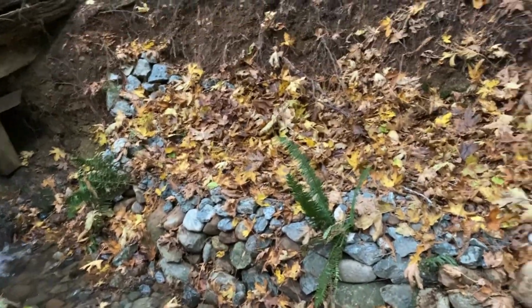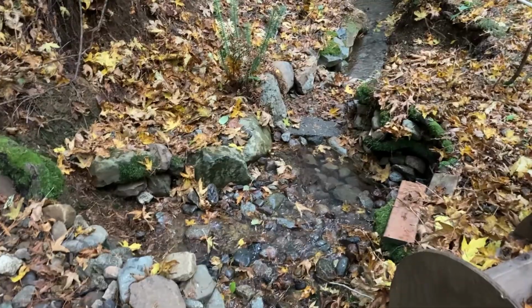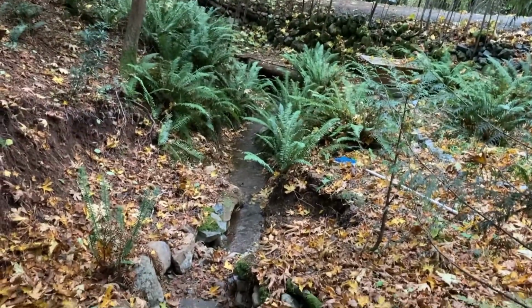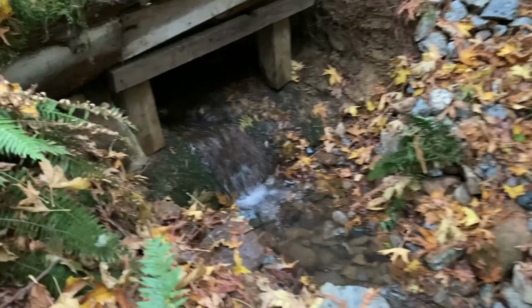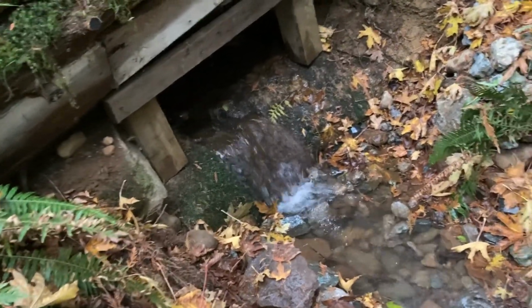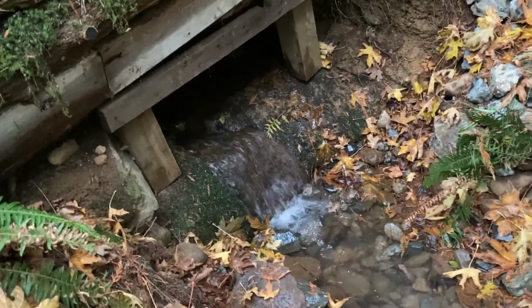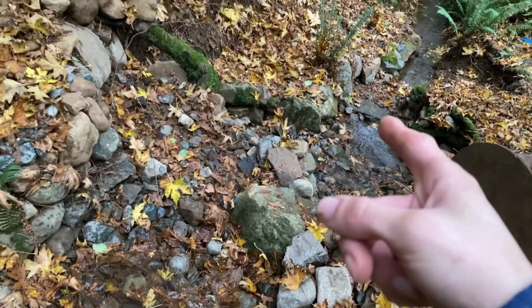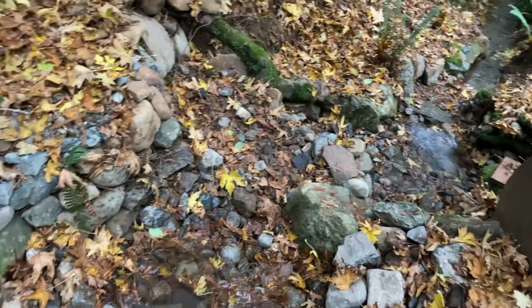Over there's a platform, and down there is where the entire creek is flowing. So yeah. And that's the second waterfall, actually the third waterfall from up here. The first waterfall is being there, and the second one right there. So that's 3 in total so far.